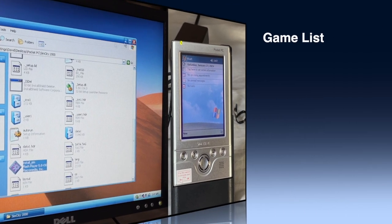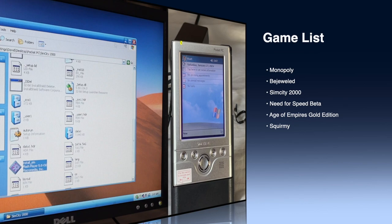I didn't want to go through and show video of me installing each and every game. I just wanted you to see the process of putting a game from Windows XP onto Pocket PCs. So here's the list of the games we're going to review on the Pocket PC. We've got Monopoly, SimCity 2000, Age of Empires Gold Edition, and after that, Bejeweled, the Need for Speed Beta, as well as a game called Squirmy.